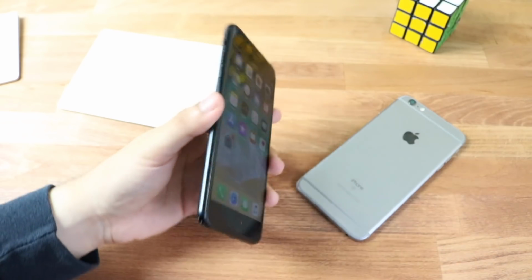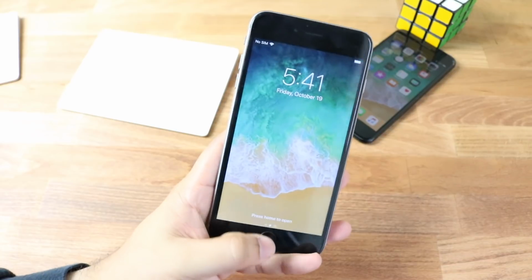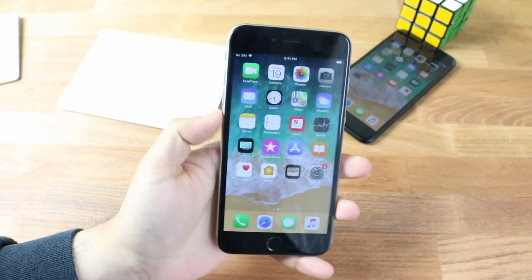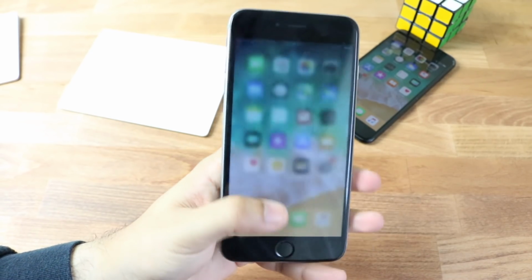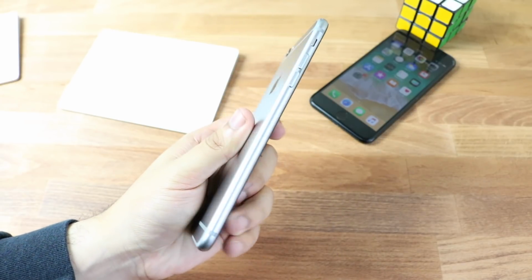But in terms of the bodies, I'll definitely say the 7 Plus has the one up here. I like the 7 Plus. I had both of these as main phones. It was the thing I used for everything. And the 7 Plus's body was just amazing. The jet black version that I had, it was crazy. It was like life-changing. I wish every phone could look like that. I guess they stopped it. I don't know why, but the 7 Plus definitely has the edge here.